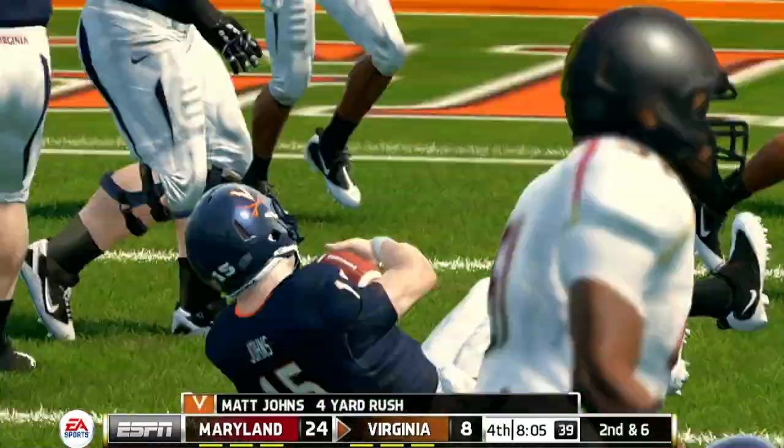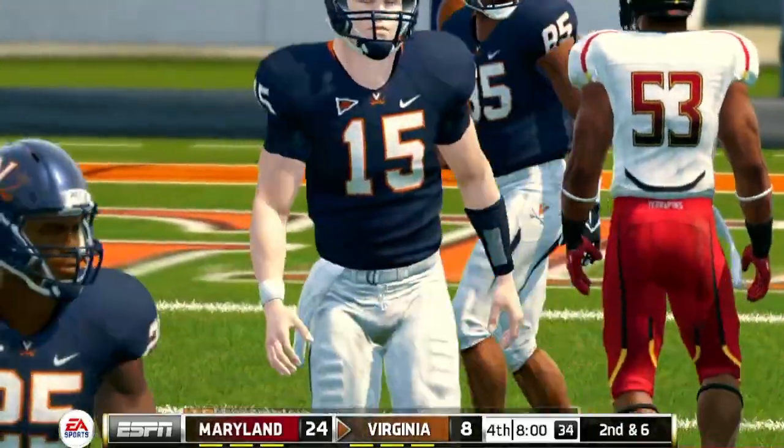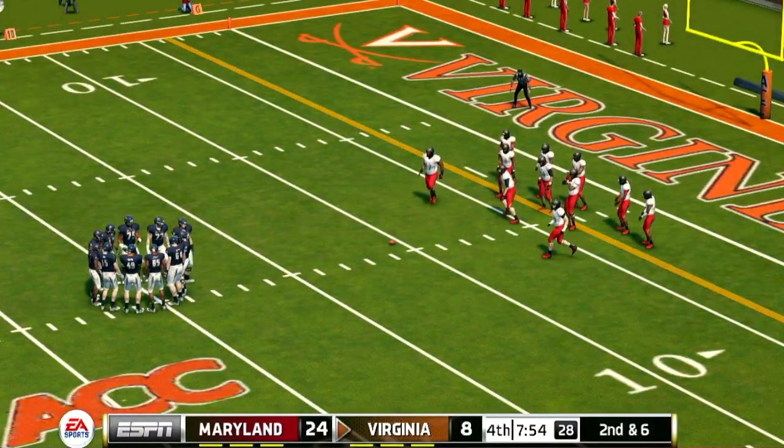Decent run here, right side. Gain of 4 on the play. That makes it 2nd and 6. And this is the 13th play of this drive.